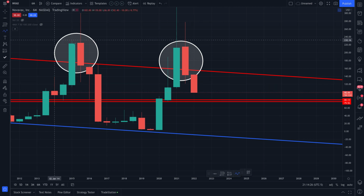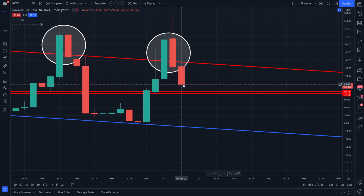Assume that if Novavax is not above this previous resistance level, this is a 6-month resistance level, guys, not that 1 hour daily stuff. If Novavax is not above $155 and continuing to tear to the upside, assume that this market is under pressure and it is gravitating towards the inevitable target, $75, $80.